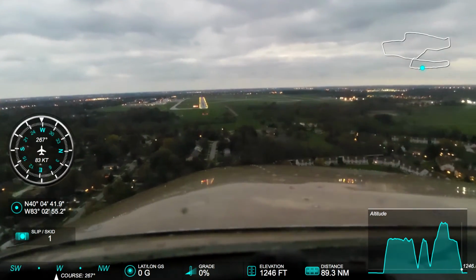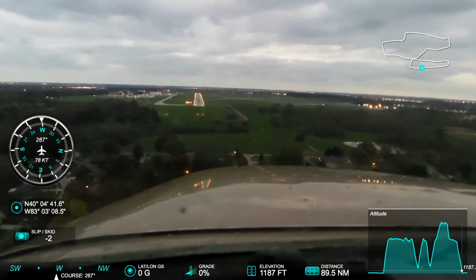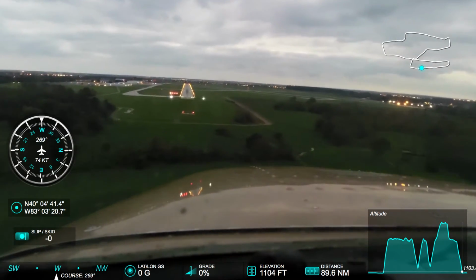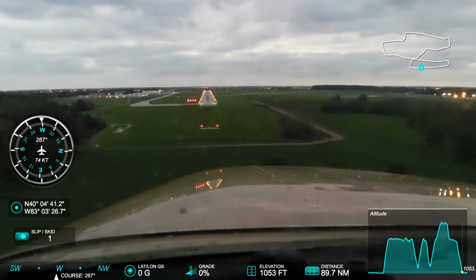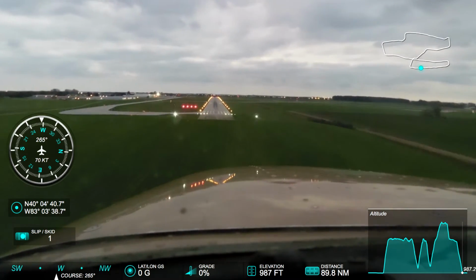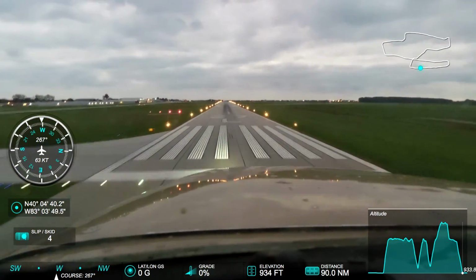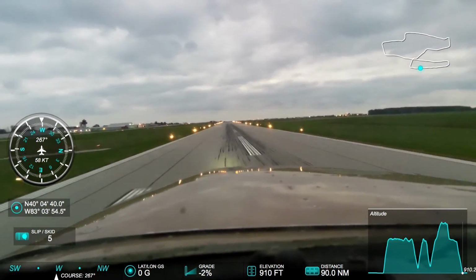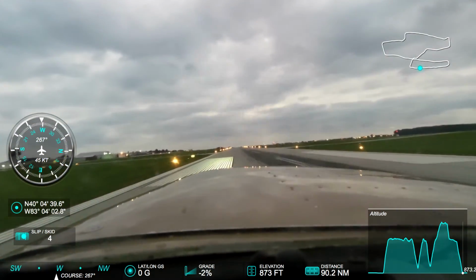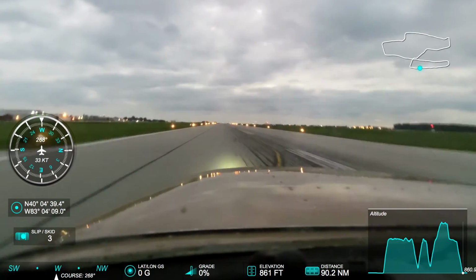I'll get some more flaps in. Yeah. Watch your speed, though. They're coming in hot. Yep. Oh, we'll just float down the runway. Yep. Whoa. This is gonna be bad. Well. Next one. Parking on the main ramp.